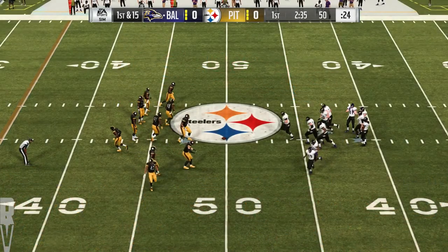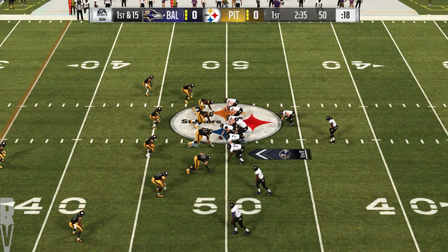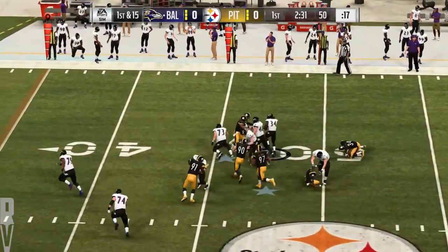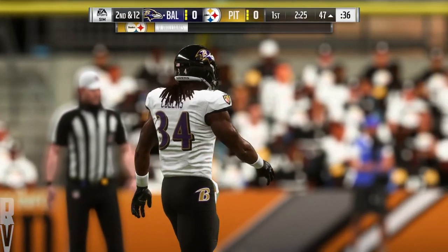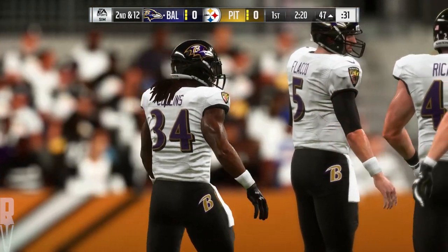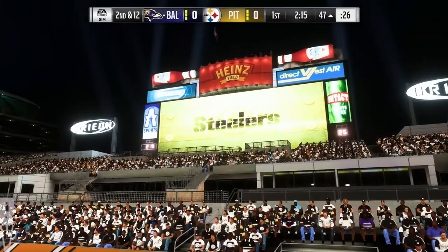The delay of game backs him up 5, first and 15. Here's Collins. And he's going to be stopped up at about the 47-yard line. It's Big Vince Williams who made the tackle. Well, obviously, they would have at least liked to have gotten back to the original line of scrimmage. Instead, now, they're dealing with second and long. I thought they would have passed it after the penalty. Probably wish they would have now.